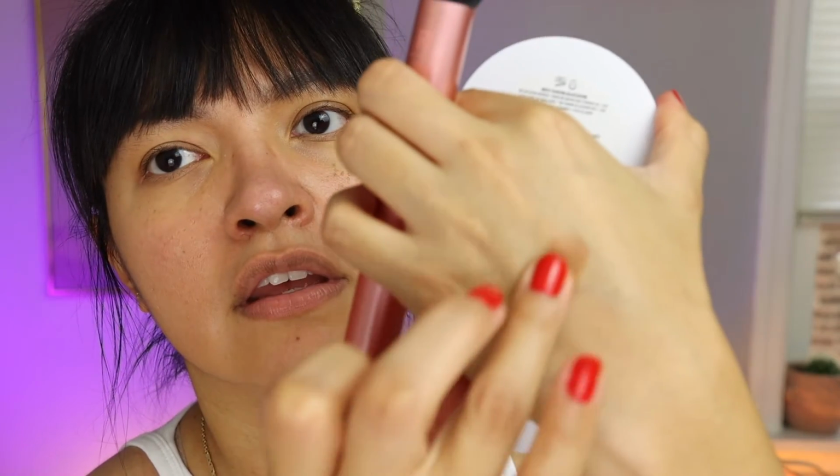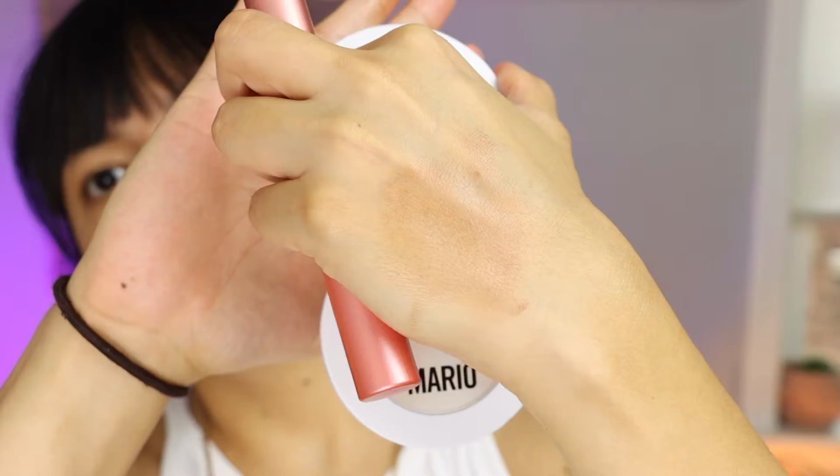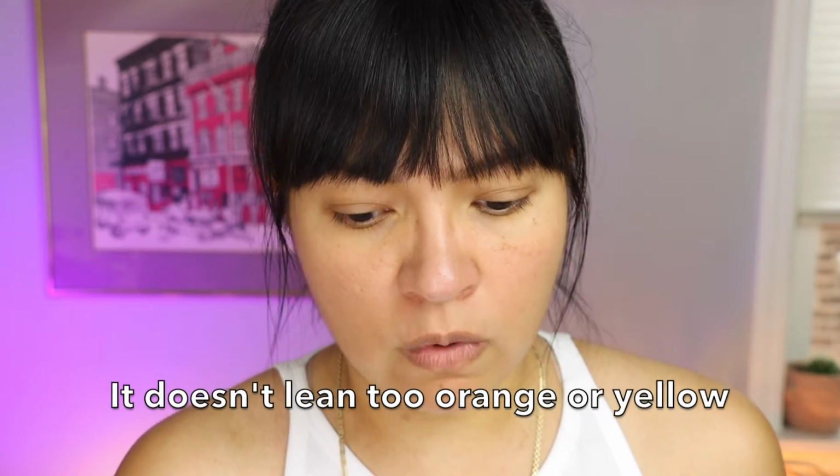So this is the color medium dark. As you can see, it doesn't look too bad in terms of the warmth. Do you know what I'm saying? Like, I'm always talking about how I want to have a bronzer that is a little bit more neutral tone. I don't think this is a bad shade, but let's see.